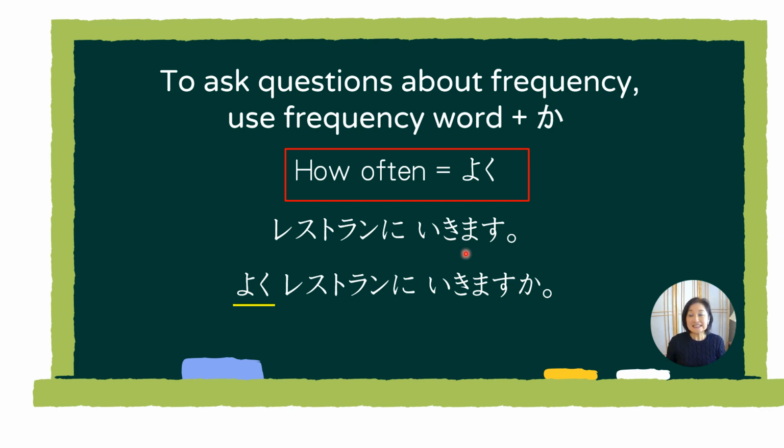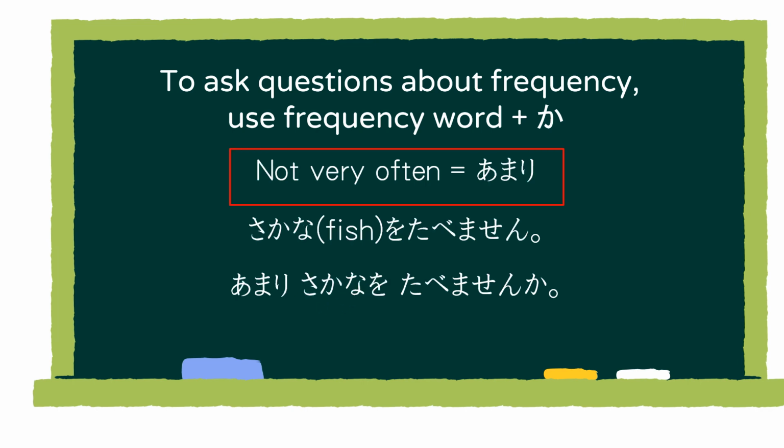And this is a yes/no question. You can answer はい、よくレストランに行きます. Or you can say いいえ、あまりレストランに行きません. You can also use other frequency words to ask about frequency. For instance, if you notice someone not eating much sushi, you might ask, あまり魚を食べませんか? Which means, don't you eat fish very often?